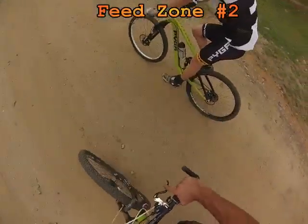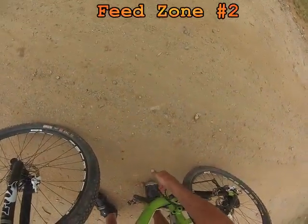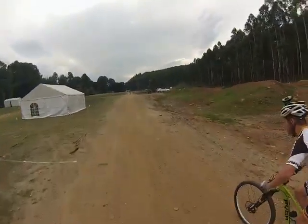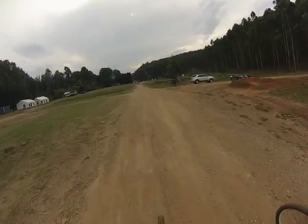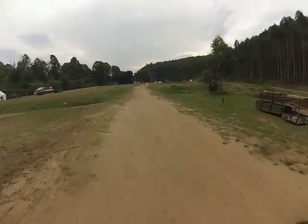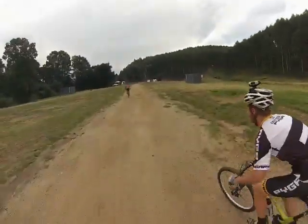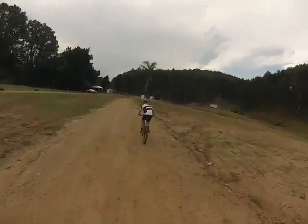It looks like I need the feed zone right now. Tony's jumped off again. The feed zone will be along the right hand side. And if you're feeling strong, you can definitely gear up one or two gears and get a bit of a sprint finish. Whoa! First fat guy across the line.